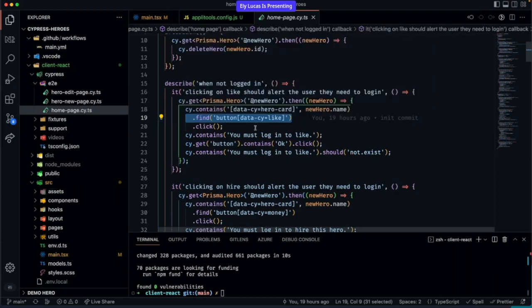Right now we're using data-size selectors, so we can actually select it. There's multiple ways you can write selectors for your app. This is the way that this particular app is using. Nice. And we're clicking the button.